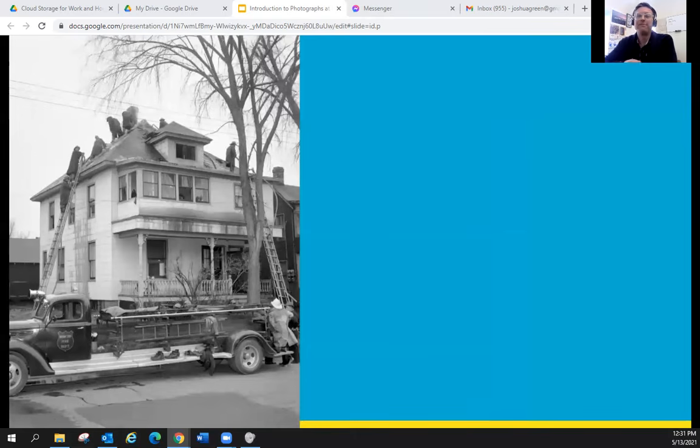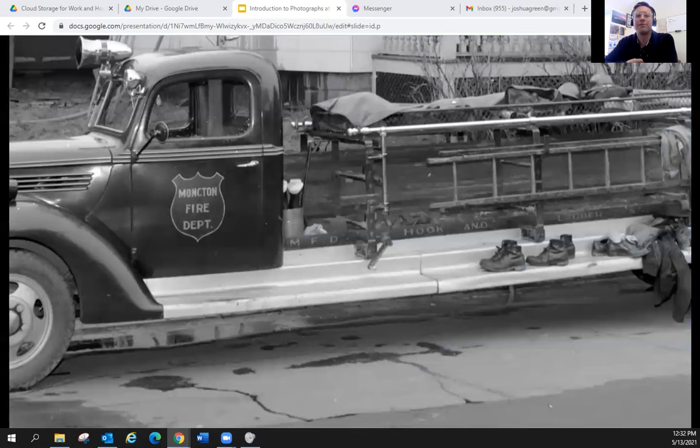This is April of 1959, showing a house burning in Moncton. We don't know which one or where, as usual. Newspaper photos give a somewhat skewed view of the world if you're digging through them. There's lots of fires, crashes, and disasters. But it wasn't really all that bad. It was just the sensational stuff they were going for in the daily newspapers.